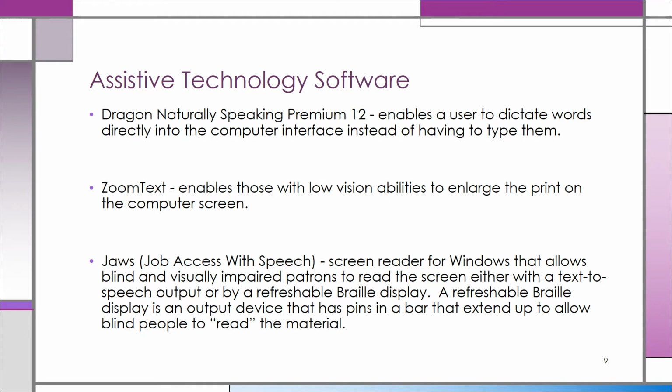For this presentation, I checked out three assistive technology software packages. The first one is called Dragon NaturallySpeaking Premium 12. It was developed by Nuance Communications in 1997. ZoomText is a program that was developed by AI Squared back in 1988. And JAWS, Job Access with Speech, is another popular screen reader for Windows that was developed and produced by the Blind and Low Vision Group of Freedom Scientific in 1989.